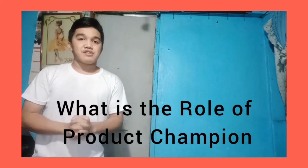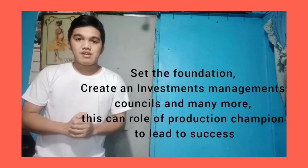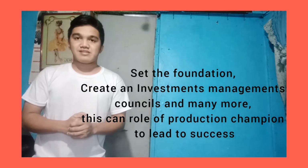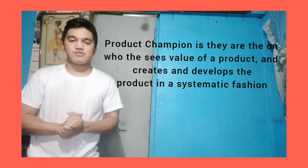Also, what is the role of the product champion? The role of the product champion is they are the one or person who can lead a business or industry so that they can establish the proper level of investments, set the foundation, create business management councils, and many more. This role of the product champion can lead them to success. Also, the importance of being a product champion: the product champion is the one who sees the value of a product and creates and develops the product in a systematic function. That is why I can say the product champion is important in industry or any business, because they have a lot of things to do that can lead a product to success.